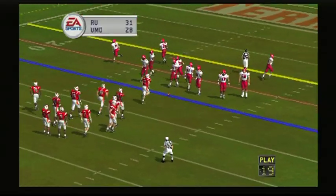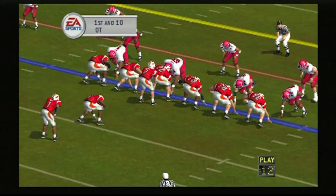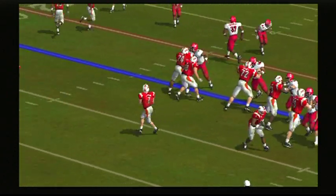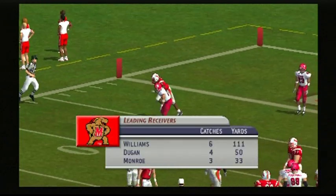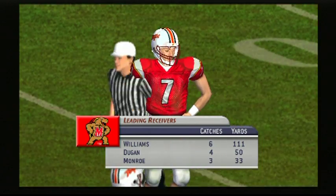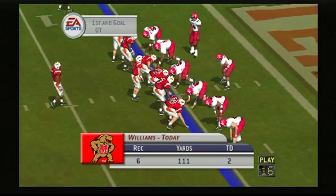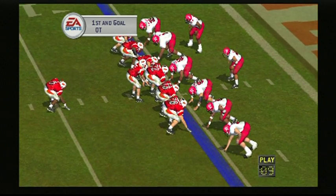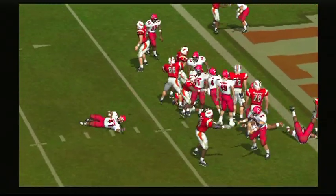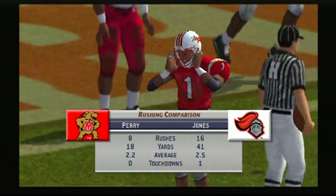First and 10, ball on the 25-yard line. Maryland comes out with an I formation. Back to pass, steps up. He fires left side, complete. Thompson brings him down at the 5-yard line. Perry is the deep back as they line up in the eye. Perry, the ball carrier, number 41, with a takedown at the 4-yard line. Pickup of a yard for the tailback. 1 yard gain on the play.